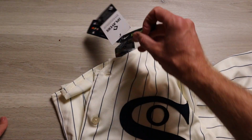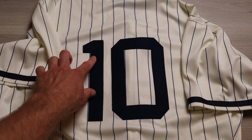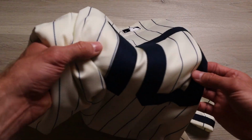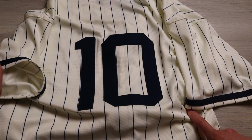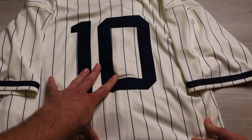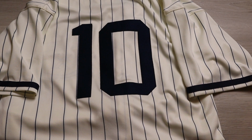All right. Standard tagging from the Authentic. Nothing special there. Let's see the back of the jersey real quick. Right, and again, we have that narrow box font. Looks beautiful with the felt. Now I love the way the lines, meaning the braiding on the sleeves, is really subtle, and it adds just a hair of flair to the jersey. All right, really well done, especially with those pinstripes.